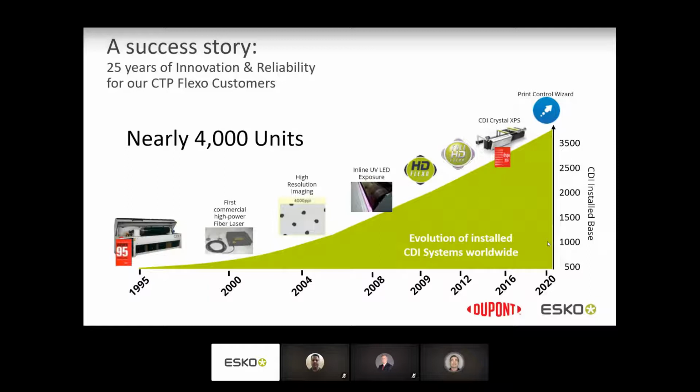The CDI fundamentally hasn't changed. We're using a laser to remove a carbon mask layer off of a flexo plate. And that completely did away with film at that time and kind of the analog way of doing things. And over the years, we've seen that technology has evolved, right?